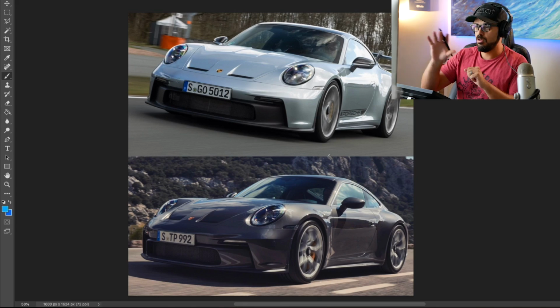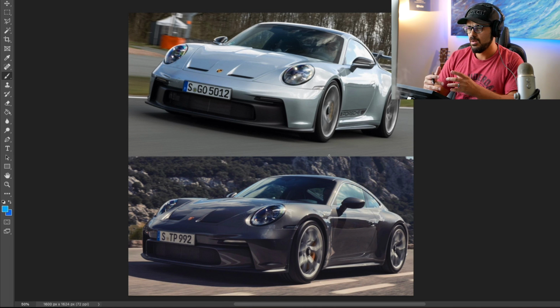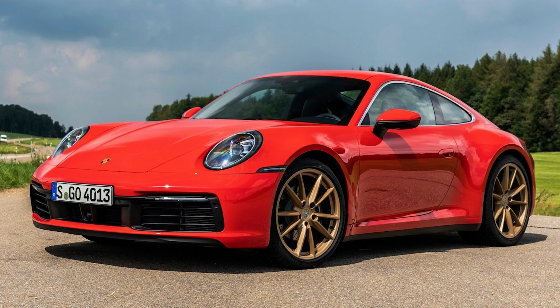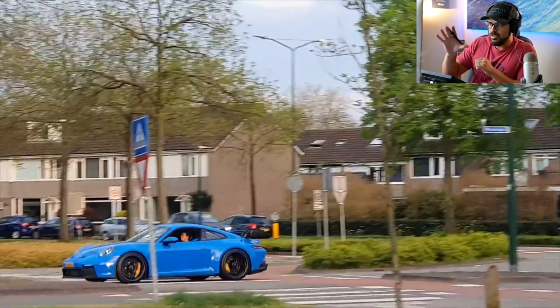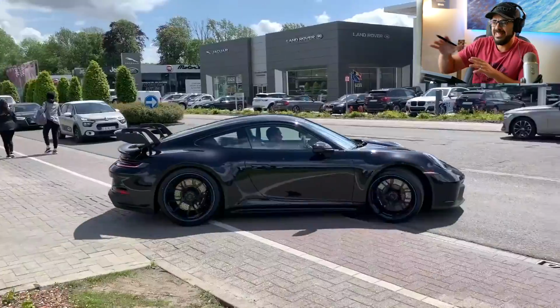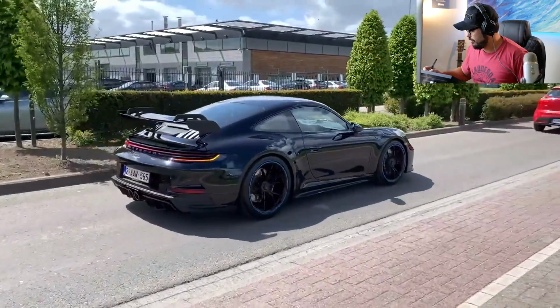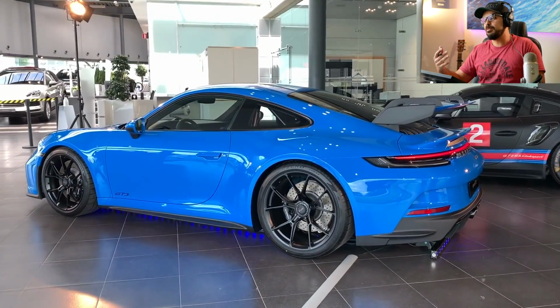So specifically talk about the design changes and why do they release a Touring when they already have the Turbo, for example, and they have the regular 4S, which is also a pretty fantastic car. So they do this because there are people that love the GT3, but they don't feel like they want to stand out as much, and specifically with this massive wing that you have here in the rear, which is a typical GT3 feature, and I think it looks pretty cool.